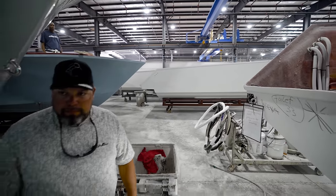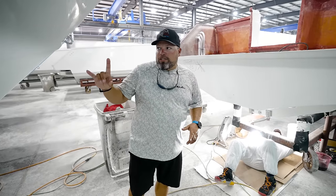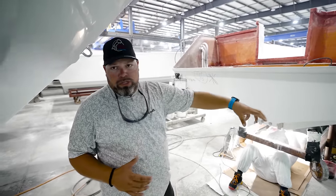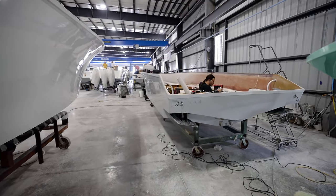So on this 33, when do we have plumbing? Is it in this stage here? So plumbing is coming actually in station 3. We're normally doing plumbing and decking. Okay. So that's where this boat is already getting all its hoses run. You're getting pretty much 90% of the plumbing done on this boat. Yeah. Oh my goodness, guys. Look at this.